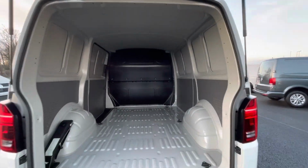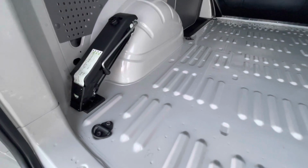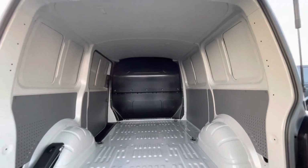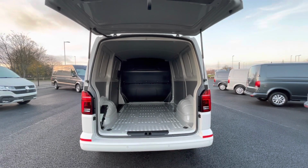And now, as we access the boot directly, you'll notice the fantastic and spacious interior, and we also do have the lashing rings across the surface of the floor, and you'll benefit from the lighting on the ceiling for that added visibility. Also, these barn doors will open up very wide to allow you to back up to a loading bay and to maximise your loading space.